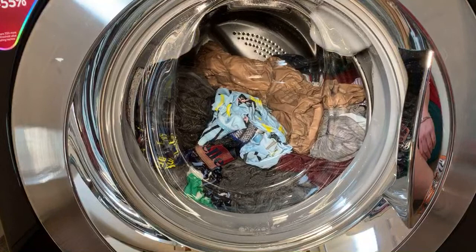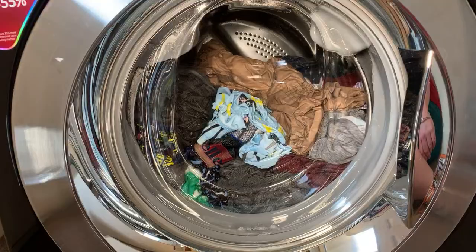Night Killer: At the moment, I need to get my mum a new washing machine, but I don't know what brand to go with. Can anybody recommend a brand of washing machine?